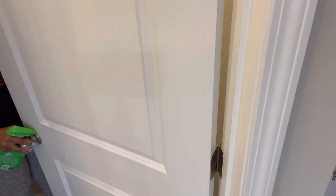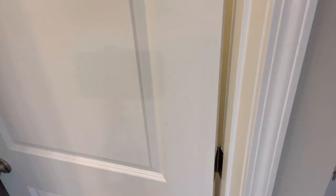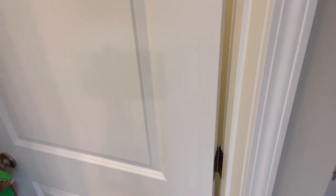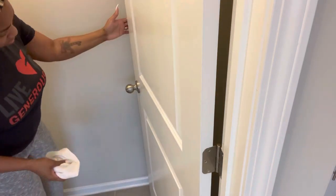Same thing goes for your doorknobs. You touch doorknobs all day long, you have to wipe those off, and it has to be with something that disinfects. Don't y'all be out there wiping your doorknobs down with no Fabuloso, have them smelling good, but then make everybody in the house sick.